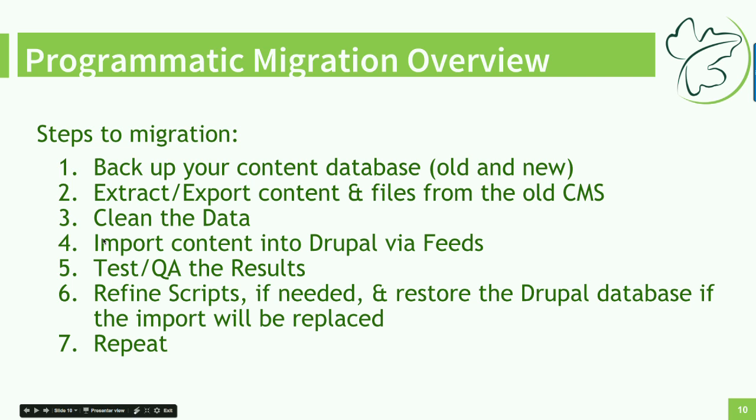So then we're importing the content into Drupal using the feeds module, and there's a bunch of related modules to that that allow you to take the data that's coming in and programmatically tweak it before actually injecting it into the Drupal CMS.